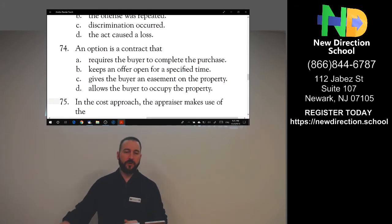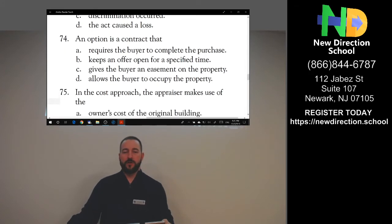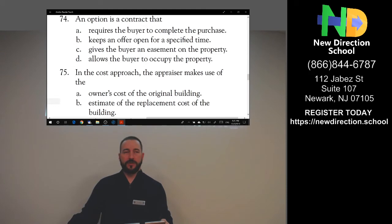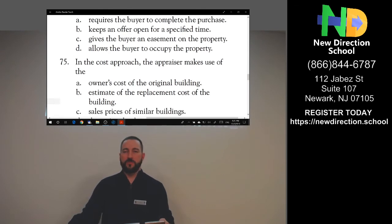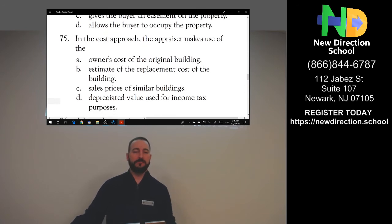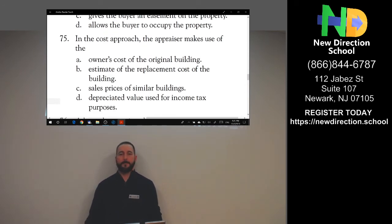75. In the cost approach, the appraiser makes use of the owner's cost of the original building, estimate of the replacement cost of the building, sales price of similar buildings, or depreciated value used for income tax purposes. The correct answer for 75 is B, as in boy, the replacement cost of the building. I think I mentioned that earlier. Like 3 times?